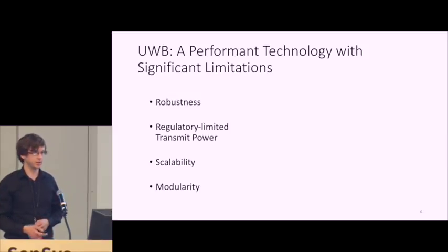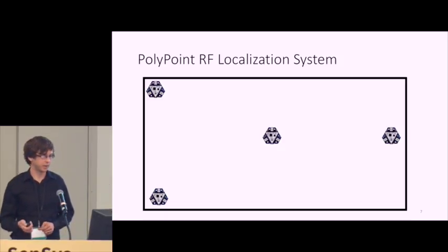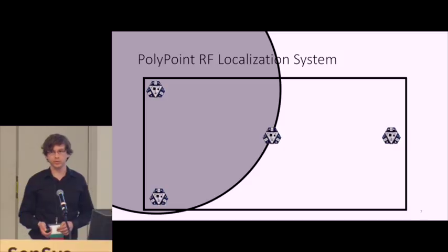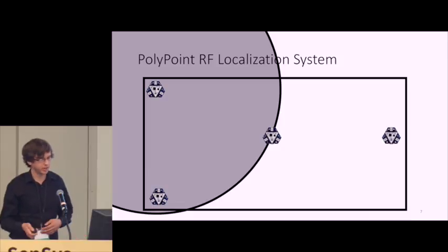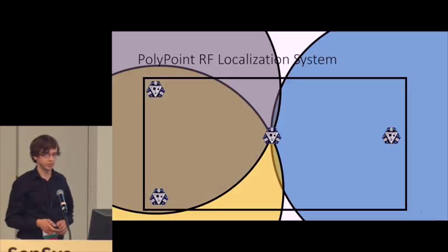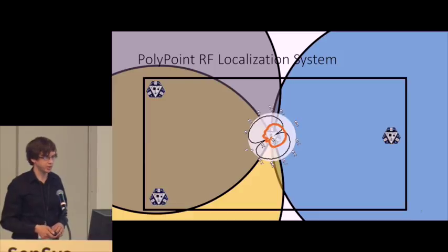The PolyPoint RF localization system itself is based on a trilateration-based approach. We have anchors situated throughout the environment, and their positions are known. If a tag wants to know where it is in the space, it just measures its range to each of these anchors. The intersection of these concentric circles ends up providing its location.